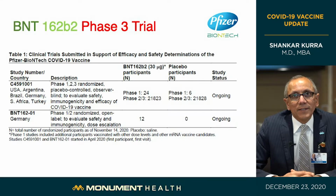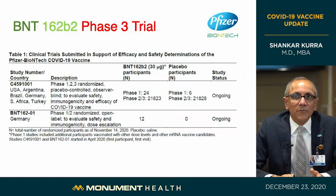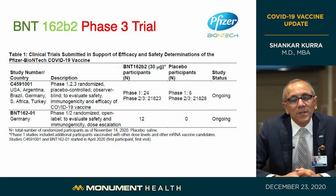Pfizer BioNTech's vaccine underwent 3 phases. The first phase was to show it's safe, and it successfully passed that. Then it went on to what are called medium-sized phase 2 trials, where it looked for safety, efficacy, and the dosage needed. And then they settled on a 30 microgram dose. In phase 3, they enrolled 44,000 trial participants, half of whom received the vaccine and half received a saline shot. That's how they divided up the groups and then looked at how effective it was in preventing the disease.